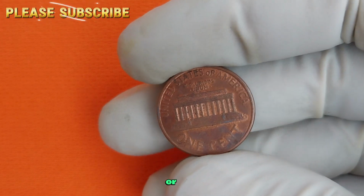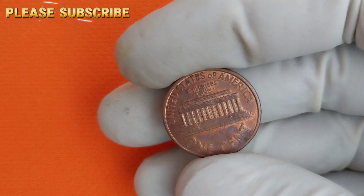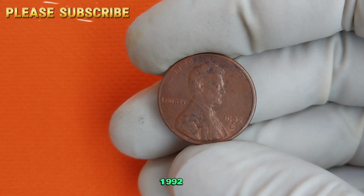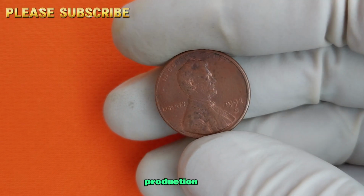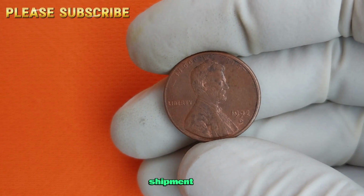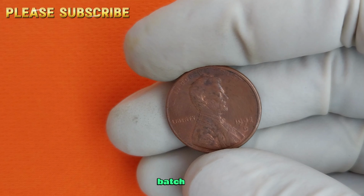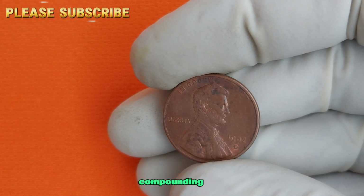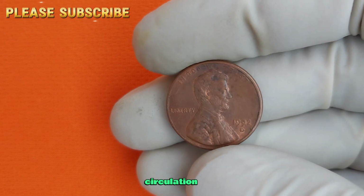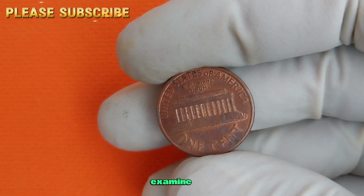However, human error or logistical mix-ups can result in mismatched dies being used together. That's likely what happened here. A reverse die intended for 1992 proof coins found its way into production at the Denver Mint. Whether this was due to an overlooked shipment, a miscommunication, or just a simple mistake, the result was a small batch of coins that carry the wrong design. Compounding the rarity of this particular error is the fact that most coins enter circulation quickly and are worn down or damaged before collectors ever get a chance to examine them.